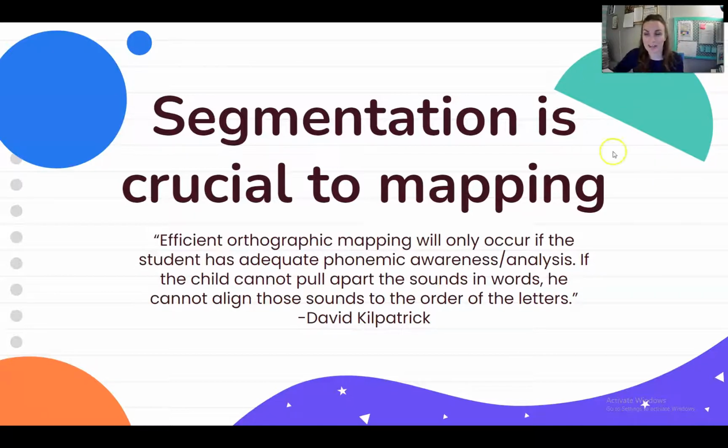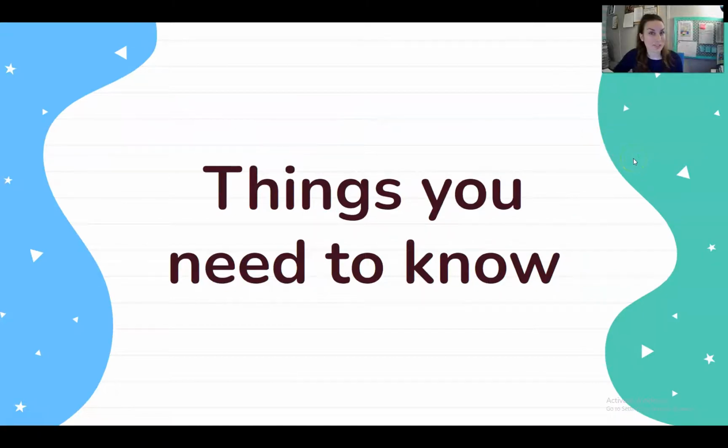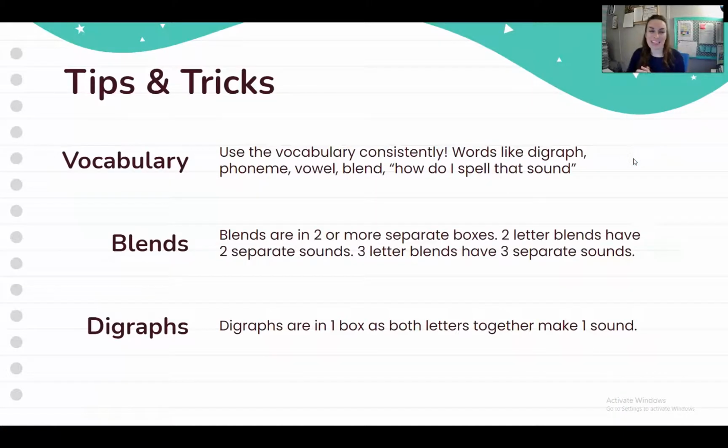All right, so let's jump in a little bit here. Things you need to know. All right, tips and tricks. Vocabulary. Your vocabulary is so important as you are working with these students. You want to make sure that you are using the same words as you are trying to work with that student. So things like digraph to represent the 2 letters that make one sound. Use the actual vocabulary. Call it a digraph. Things like phoneme, which is the sound, vowel, blends. Make sure we're using that vocabulary so they're knowing what they should be doing.